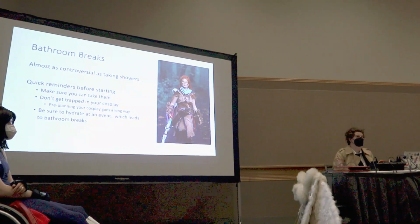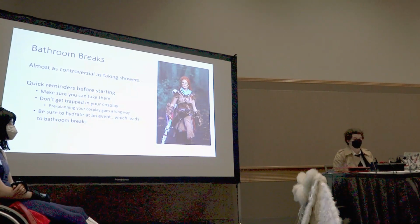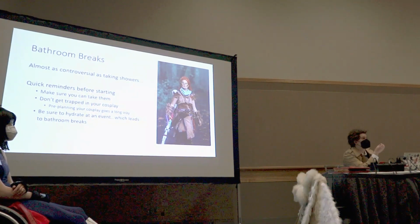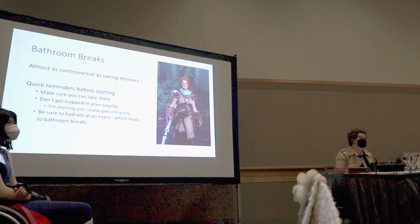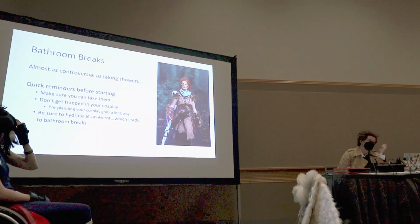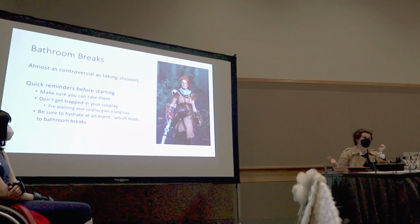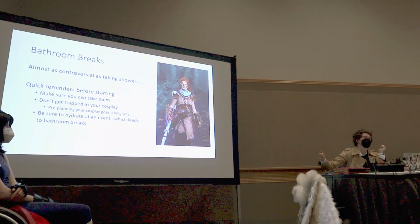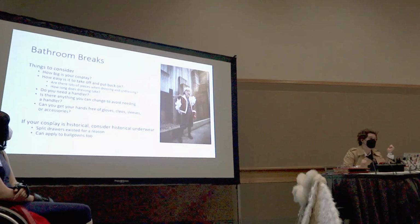If you really can't get out of a costume by yourself, make sure you have a handler. And don't not take them just because you don't want to. I'm looking at you. Please be sure to hydrate at the event, which does lead to bathroom breaks. Please go to the bathroom, you guys. Come on, someone's gonna get a UTI and it's not gonna be fun.